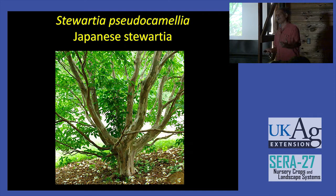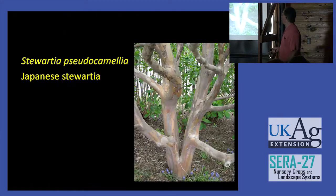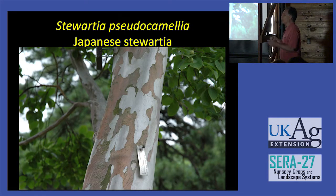Stewartia is one of the top trees for bark, Japanese stewartia. This is in the tea family, related to camellia, T-E-A. It makes a small tree, slow growing. No two trees are the same for bark. Very handsome, they're all smooth. Some are exfoliating. Some are shiny. Some have a different patchy, camouflage-like effect.